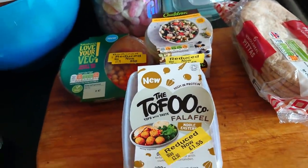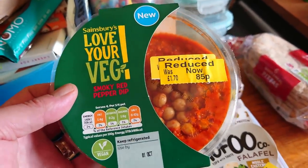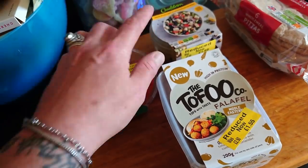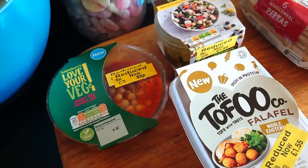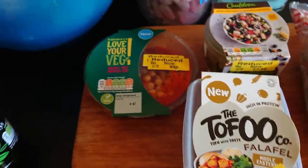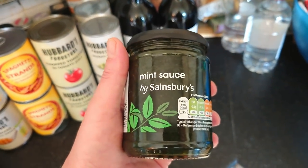So I thought, right. Oh, and this as well. Smoky red pepper dip was down to 85p. So I thought we'll have falafels. I'll do a salad with this in and possibly some avocado, some of our homegrown cherry tomatoes and pita breads. So it'll be a nice Greek style dinner tonight. Oh, and I got Sainsbury's own mint sauce, which I use in my pea medley.